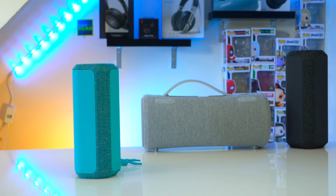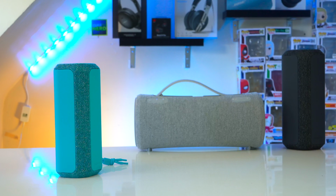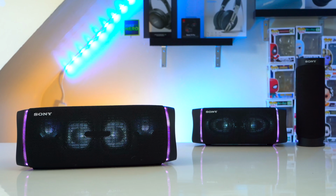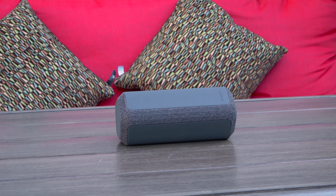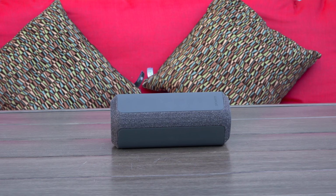But with all that being said, personally, I feel that Sony's current speaker lineup does leave a lot to be desired, and they struggle to keep up with their direct competitors. And personally, I still prefer the XB43, XB33, and XB23 lineup. Personally, for me, I feel that both the XE300 and XE200 are hard passes. From a performance standpoint, these speakers are too quiet and too muffled for their size.